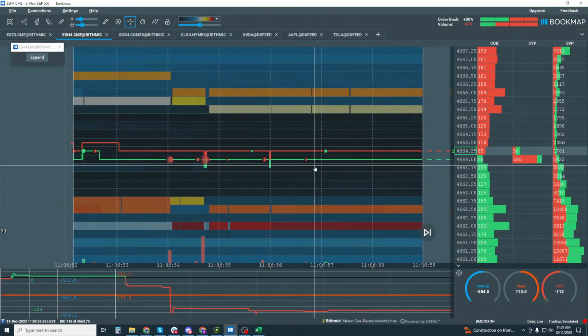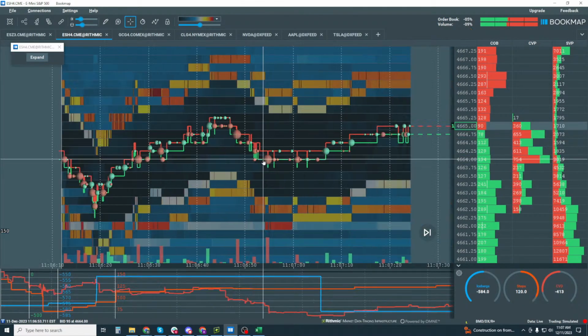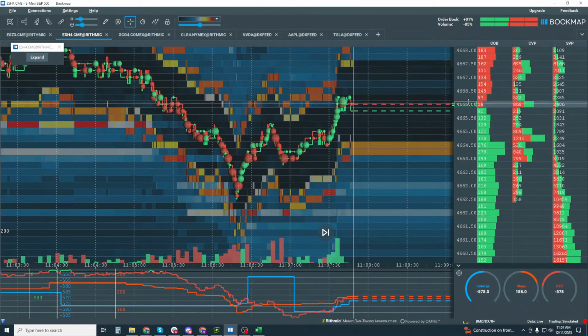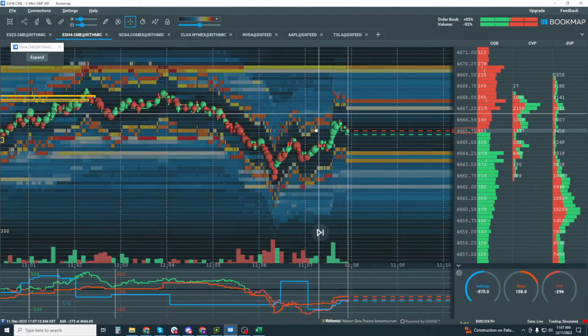So if that is the case and we see that there's a lot of selling coming in, well, we look for the sellers to continue to move that market in that direction. Anyway, that's why we look for momentum moves.